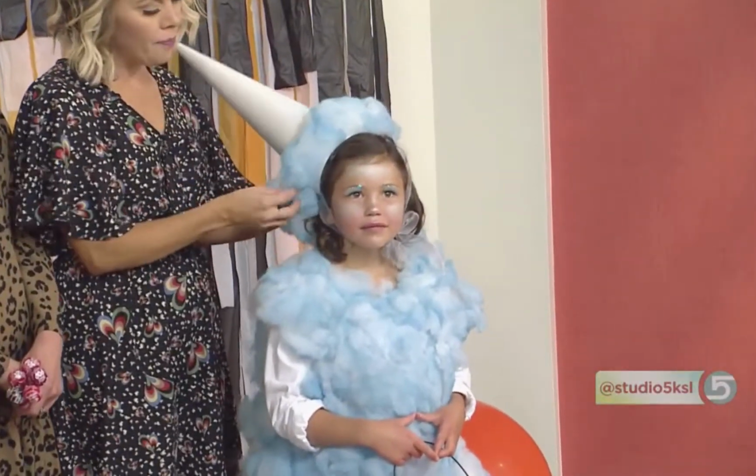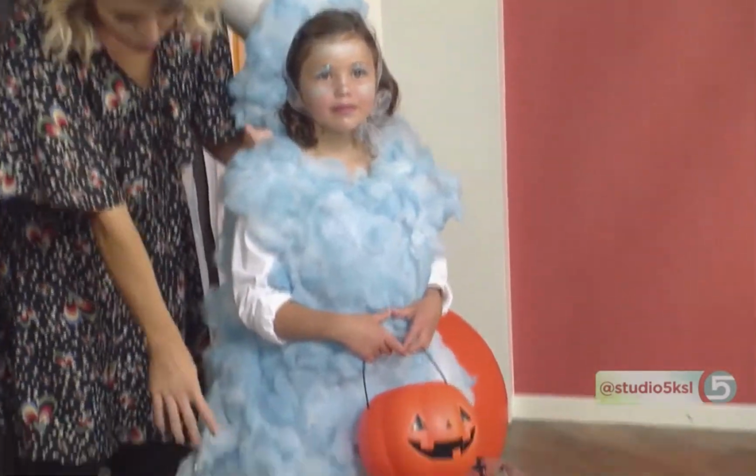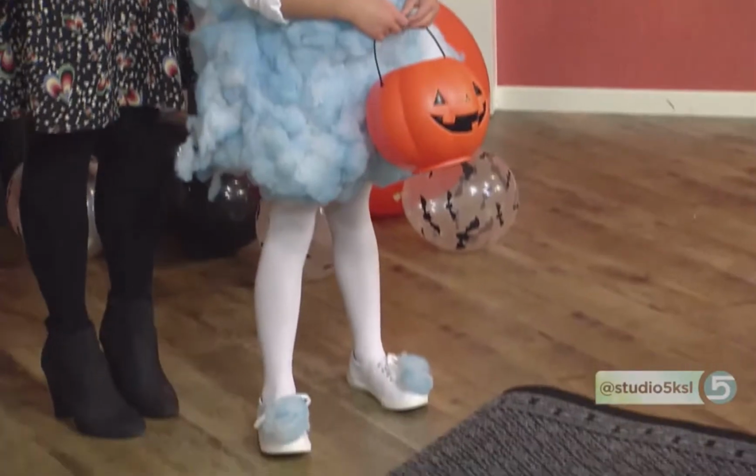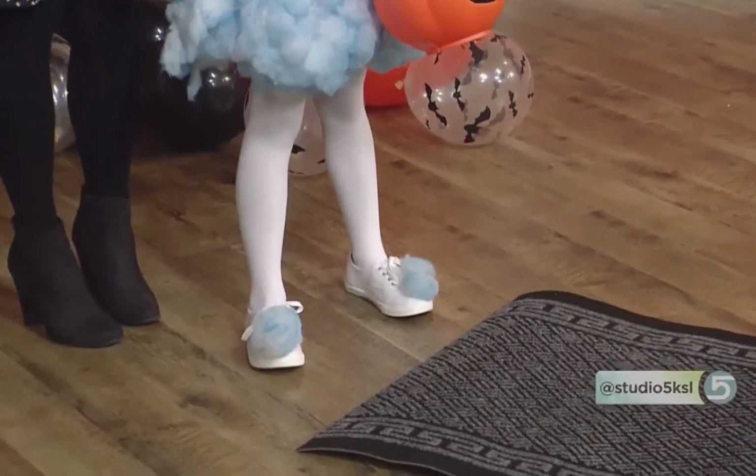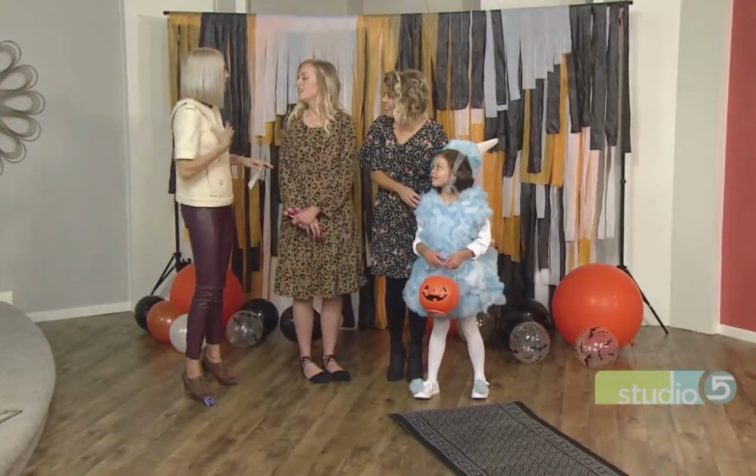Put your more polyfill on that, attach a ribbon to her neck, and then we made these little shoes where you just put a little puff of pink candy. So I mean, it is hot glue and polyfill and spray paint, and so cute. I'm loving that, and amazing that it's right on the t-shirt. Yes.